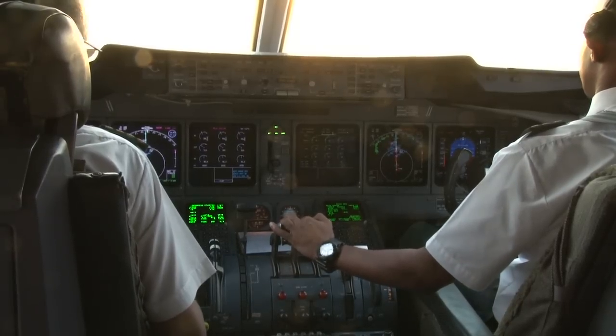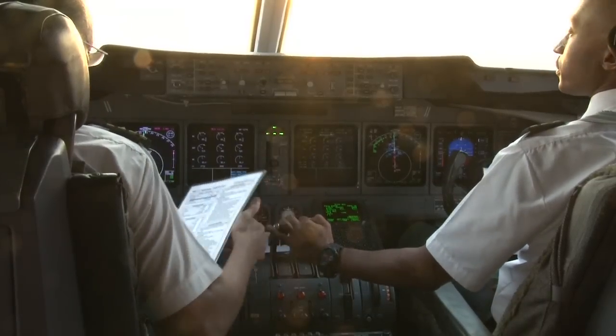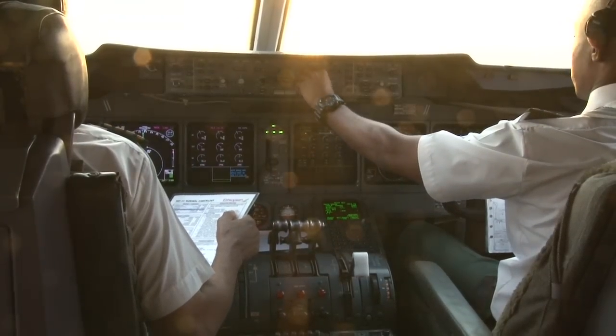Flaps 35, before landing checklist. Flaps 35. Down for green.